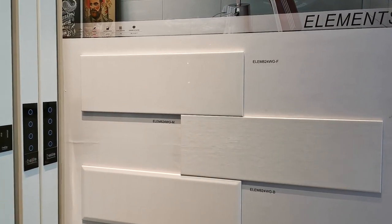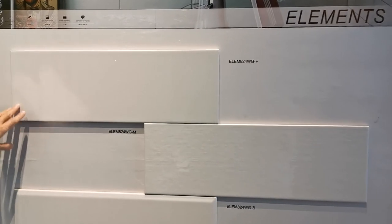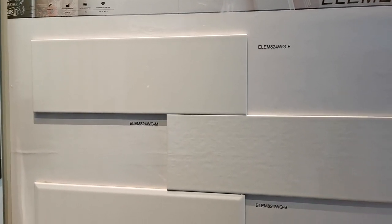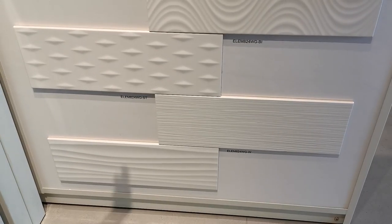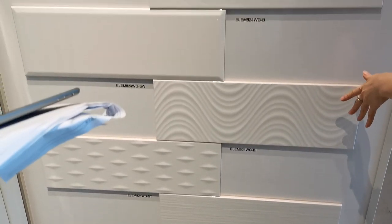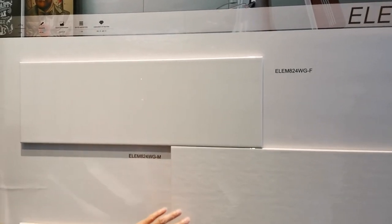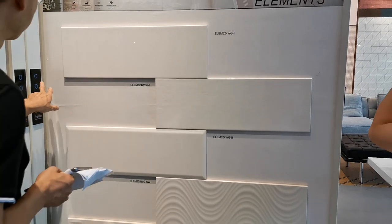The white tile. But we just show you the surface. You can see we have 7 different surfaces here for this series. Okay. So also we can do different colors. This is only the white color. Yes. We can do different colors for different surfaces. Okay. Good. Next one.